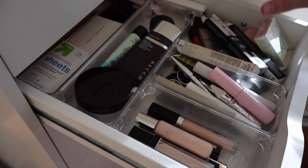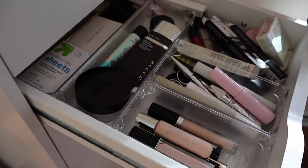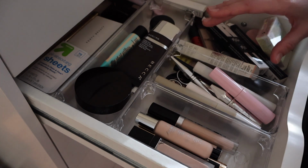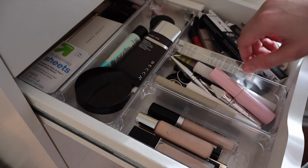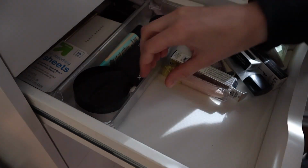But I want to call out the stuff over here. This is all stuff that's like either trash or like on the chopping block. So if I haven't used it, which I'm pretty sure I haven't, this is actually going to give me a natural starting point where I already know that I'm going to get rid of. So let's just remove these and then we'll go through them one by one.